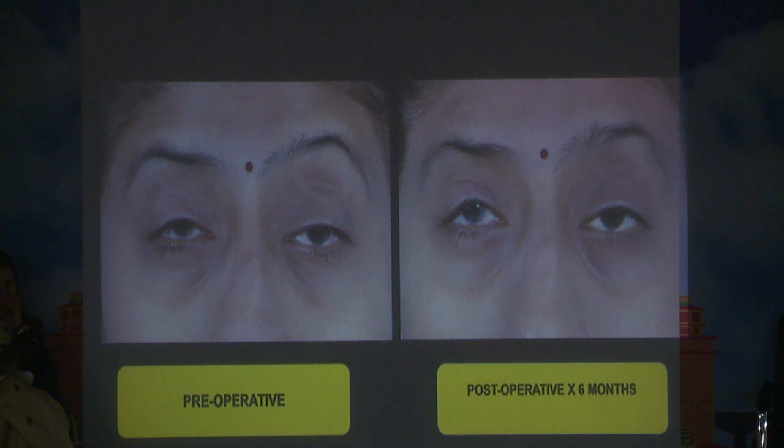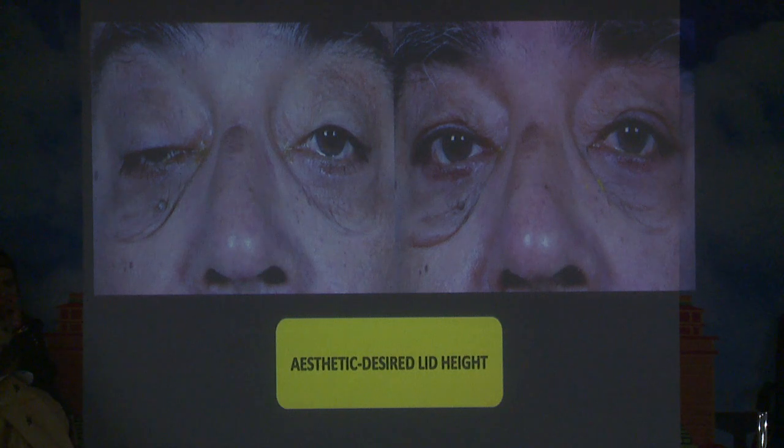This is again a case pre and post-operative 6 months where the visual axis is clear and ocular surface integrity was maintained. It also allows for a maintenance of an aesthetic outcome to our surgery, where a desired lid height and a symmetrical position of the lids, as ocular plastic surgeons, also becomes a pivot to our surgery. And no patient in our series actually required a sling removal.